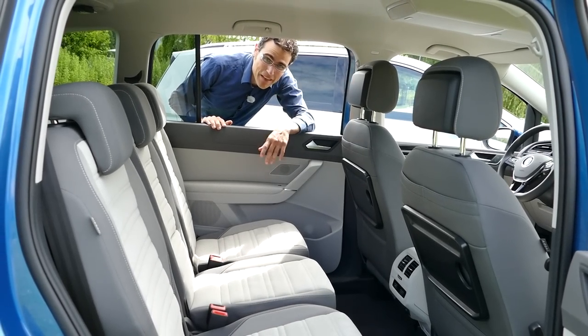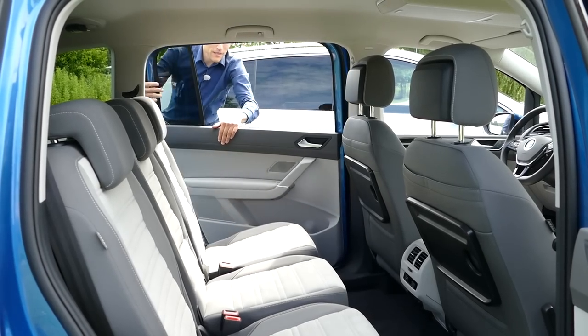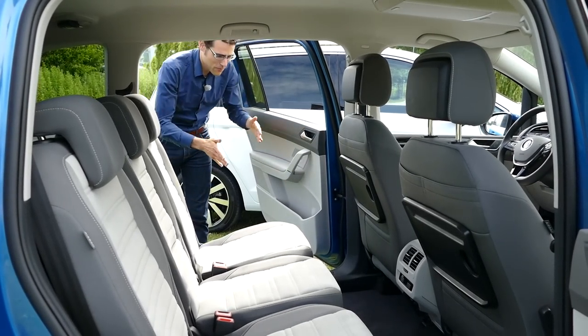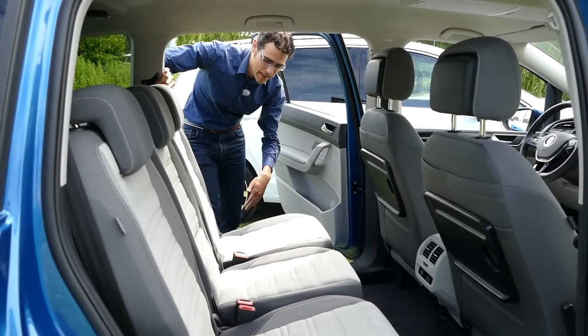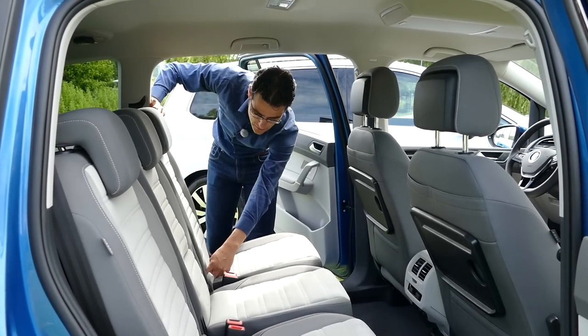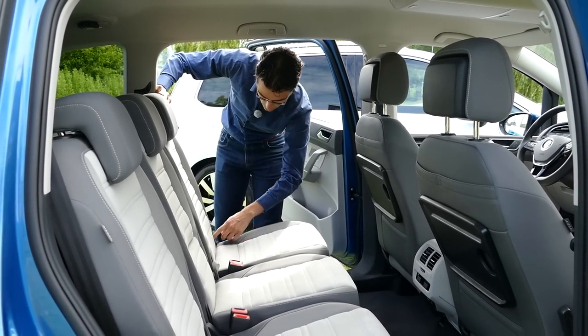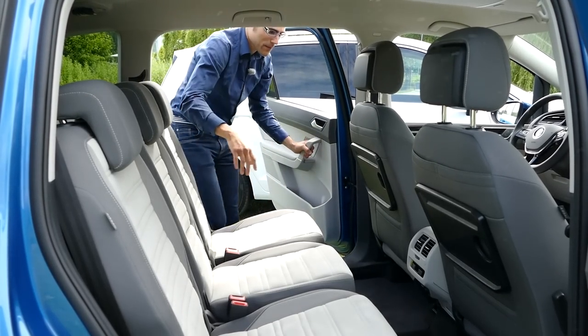So let's get to the rear department, because that is really important here. And you see it from both perspectives here. The doors are opening really wide, and there's a huge space here to get inside. So it's also very easy to fix the child seat here. The ISOFIX hinges are just right here, so really easy access. And that's very important for the family.